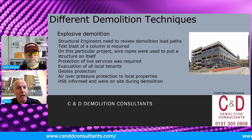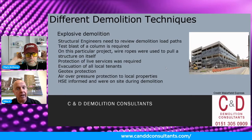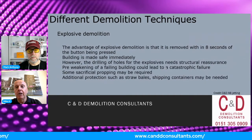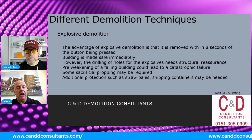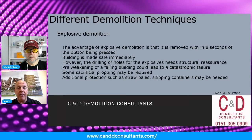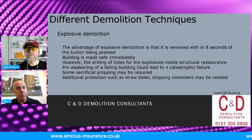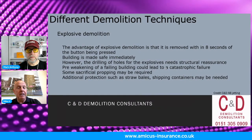HSE was on site all the way through this one. They visited the site the Thursday before and were actually on site on the day. They didn't interfere, fair play to them, and just wanted to make sure everything was okay. And then we hit the button, it came down safely, and there were no problems. So for me, explosive demolition is a really, really positive way to get these down. Have they got an appetite? Relative to events around the world and what happened with Didcot, people are nervous about explosives. However, if you can get it done properly, it outweighs any problems of having a long, unstable building being demolished in a car park.